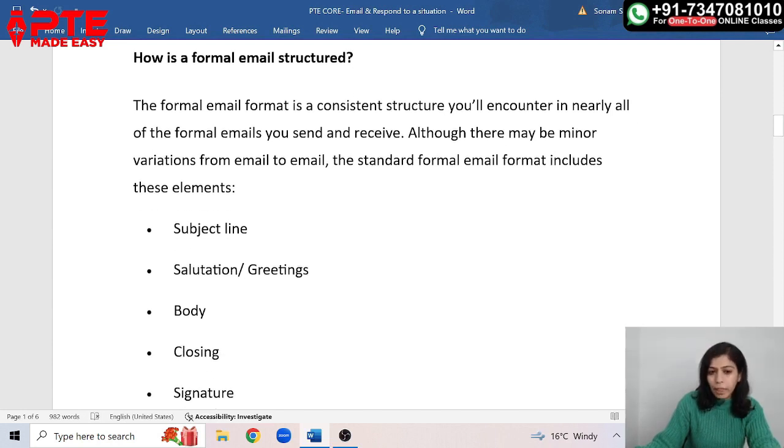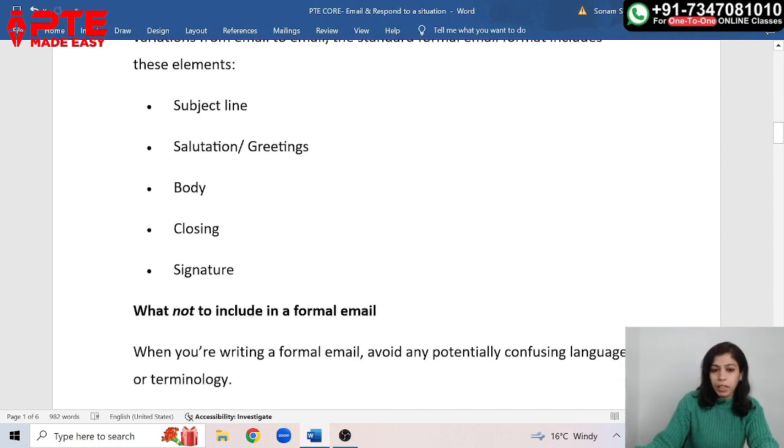You need to have a subject line. What is the subject of the email? Then salutation or greetings, then body, closing, and signature. It is quite similar to the letter writing part.